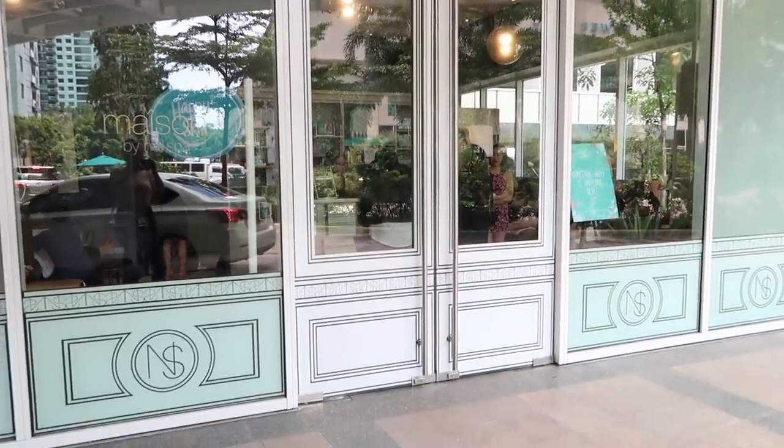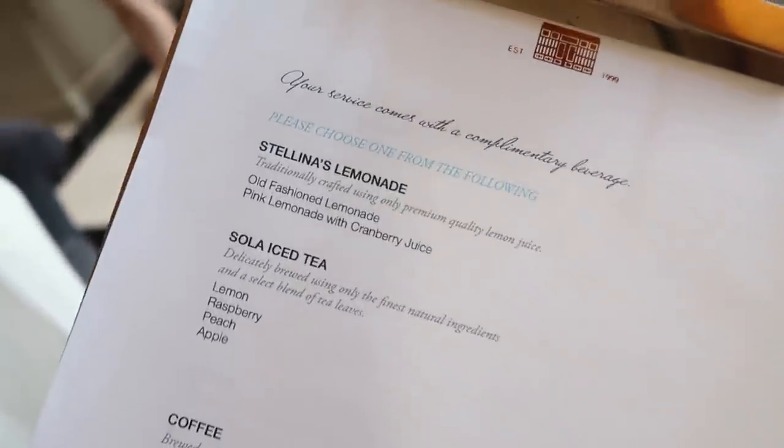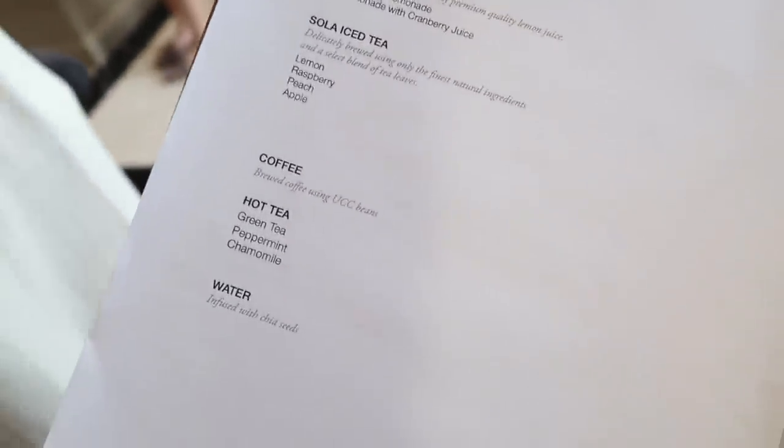Maison for the Happy Skin event. We have a list of drinks for today. Magano ko lemonade, Stellina's lemonade. It's Iya. Joke lang. This is Iya. You remember her from the last vlog? Na upload ko yun na yung nag-hi-hi tayo sa ano? Tayo nung UCC. Yes. So Iya.